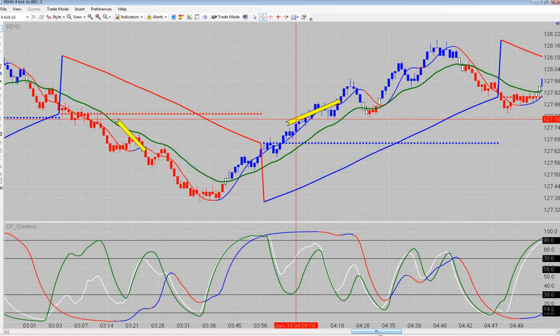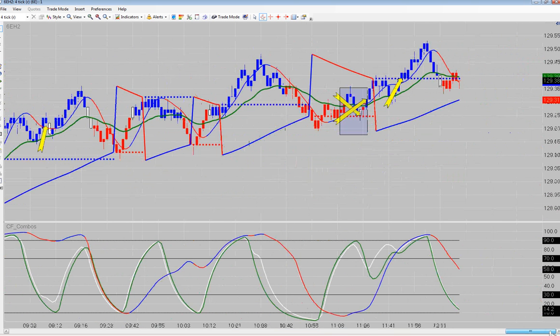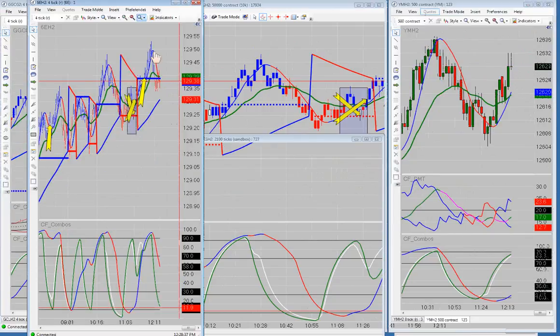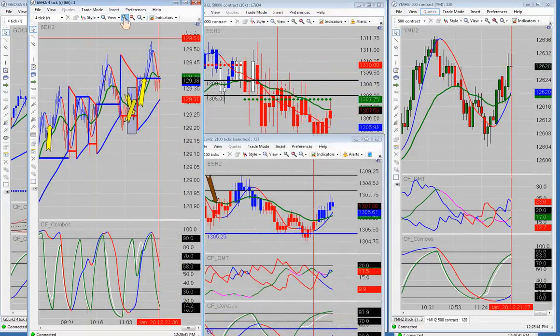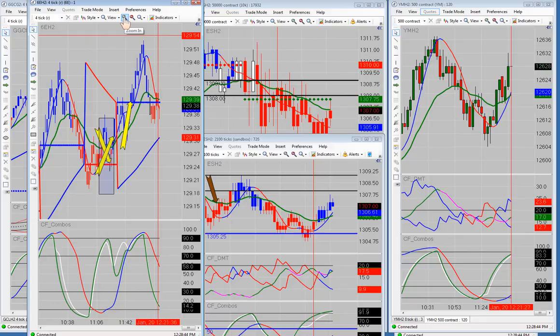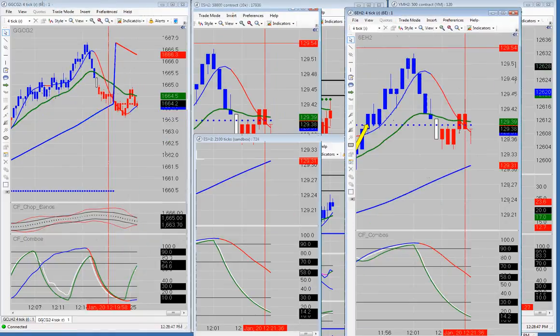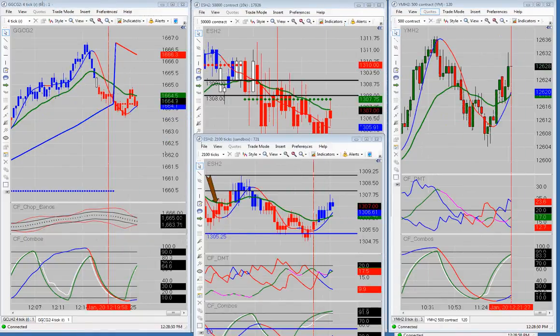But there you have it. Okay, that's what I wanted to show everyone. Though we didn't have any ES trades in the room this morning, and we didn't have any YM trades. These are things that we showed in past workshops, and we went over some similar things on the 6E last night.